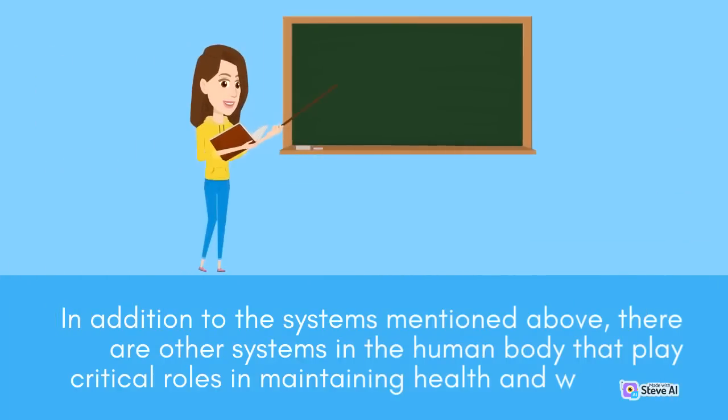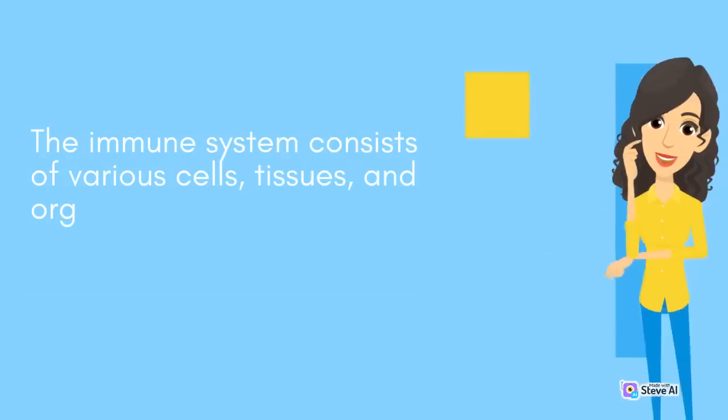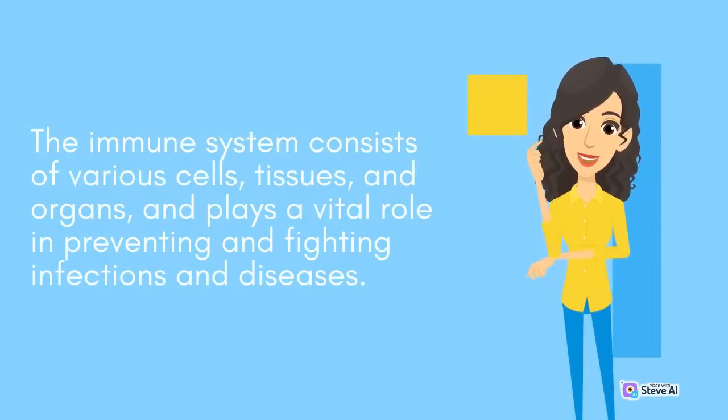In addition to the systems mentioned above, there are other systems in the human body that play critical roles in maintaining health and well-being. One such system is the immune system, which is responsible for protecting the body against pathogens and other foreign invaders. The immune system consists of various cells, tissues, and organs, and plays a vital role in preventing and fighting infections and diseases.